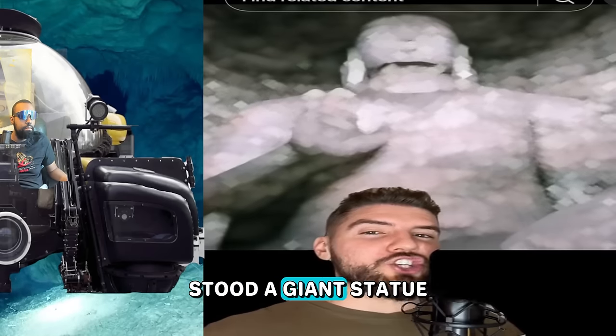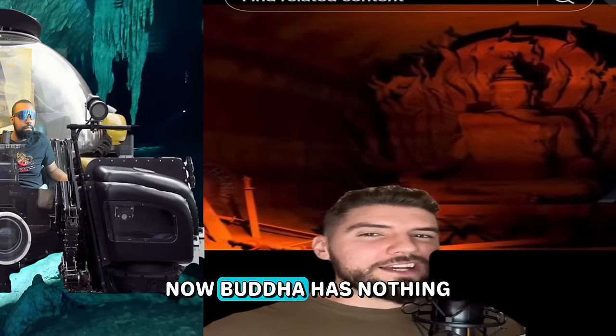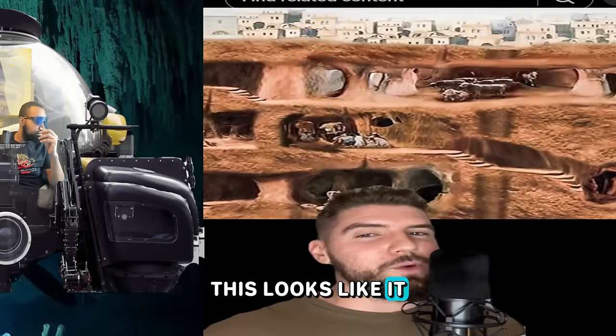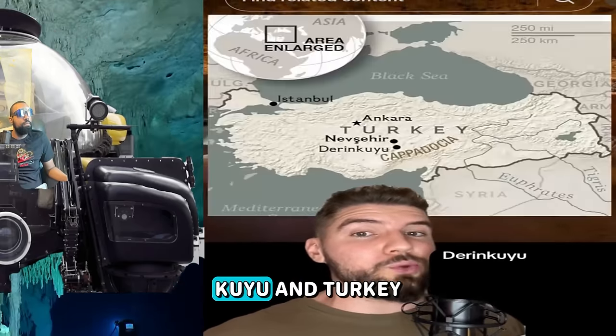In the middle stood a giant statue of what looked like Buddha, holding lotus flowers in each hand. Now, Buddha has nothing to do with ancient Egypt, which actually makes this more of a mind trip, but we're getting there, I promise. This looks like it was an ancient underground city, which actually exists all around the world in places like Derinkuyu in Turkey.